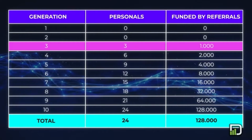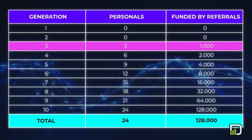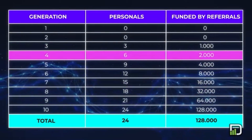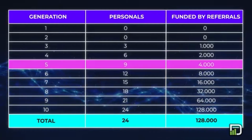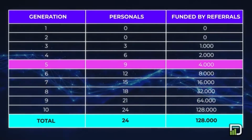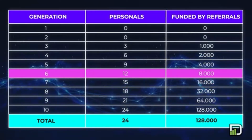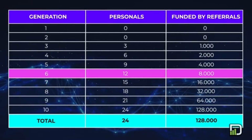Generation 3 requires 3 personal referrals with a total contribution from your referrals of 1,000 USDT. Generation 4 requires 6 personal referrals with a total contribution from your referrals of 2,000 USDT. Generation 5 requires 9 personal referrals with a total contribution from your referrals of 4,000 USDT. Generation 6 requires 12 personal referrals with a total contribution from your referrals of 8,000 USDT.